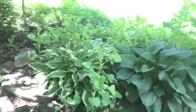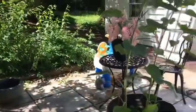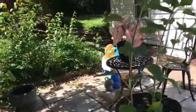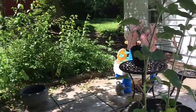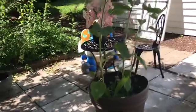More hosta. I haven't set this area up at all. We haven't even been here two weeks, so we've been working on the inside, getting everything ready.